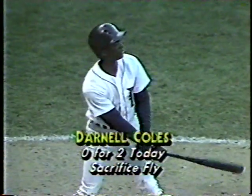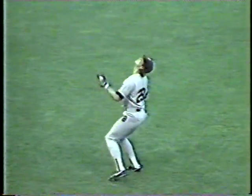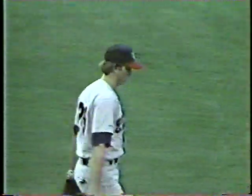Power against power right here. Good fastball pitcher against a good fastball hitter. He just missed it. Mercy. Now that is way up there. It may not come down. Walker settles under it. It did, and he got it. Out number 2.